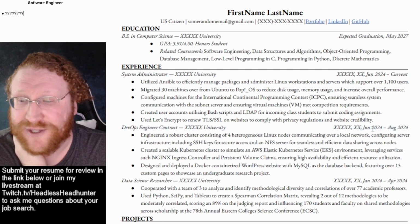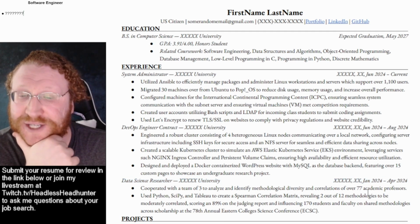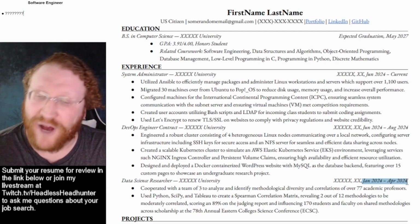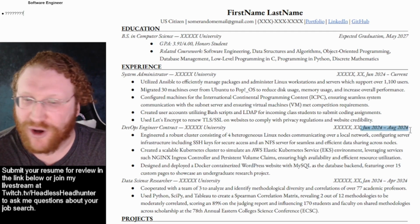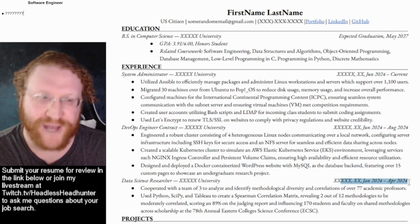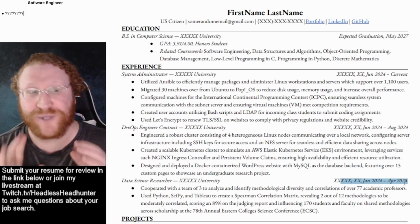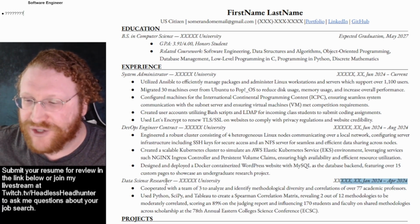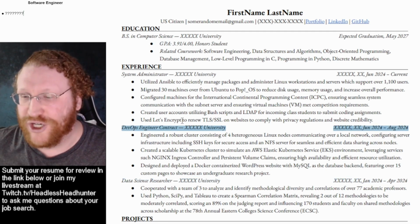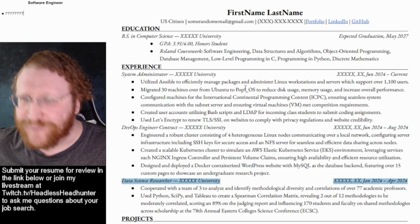This says DevOps contract. Is this an internship? I don't know. Because if this is an internship, it makes sense that this is between Jan and April, which is fine for an intern. It makes sense that this is between June and August. But if it's not, this looks like a job hopper, right? So you don't want more jobs than years of experience, except internships don't count against that. And I don't know if these are interns. And because you did not state that this is an internship, it kind of makes it look like you're a job hopper.